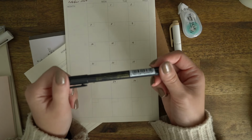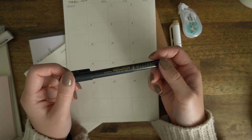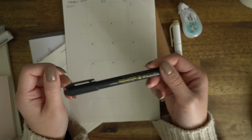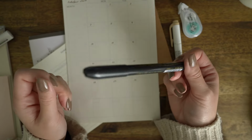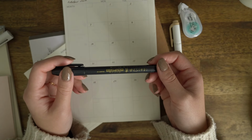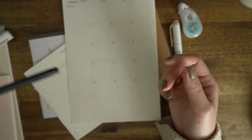So this is a nice simple brush pen, very versatile if I want to do any headings. I do plan on checking out some of the brush pens in Japan, but again, this is just from Daiso in Australia and I really like it. It's only $380, I think, $330. And it's easy to get, so I like that as well.